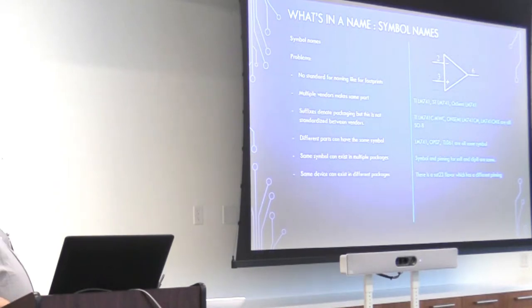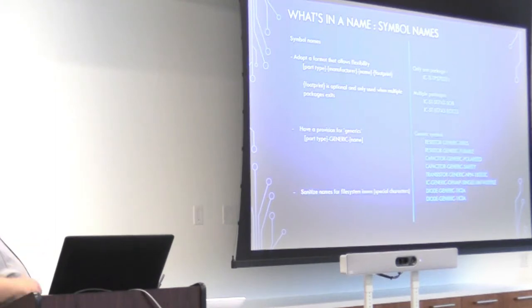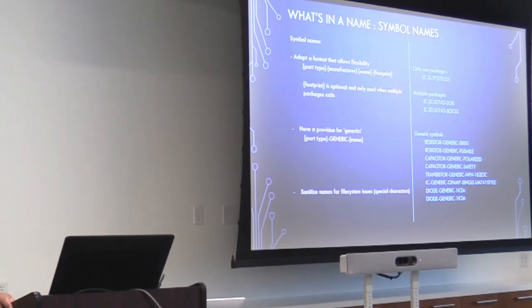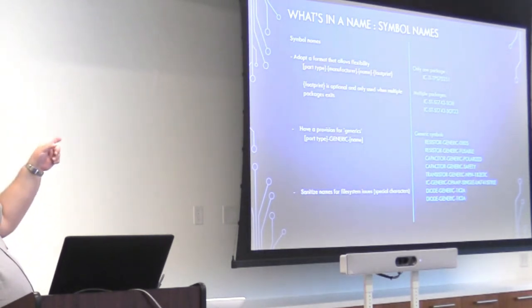So that's another issue: how do you encode these things and how are we going to name things so that you don't create ambiguity? So I ditch all the suffixes. You adopt a format that allows for flexibility: part type, manufacturer, part name, and if it exists in multiple flavors, different footprints, you attach the footprint to the end of the name. The footprint is optional, because if that particular component only exists in one package with a certain pinning, forget about it. If it exists in multiple flavors, you can attach it.